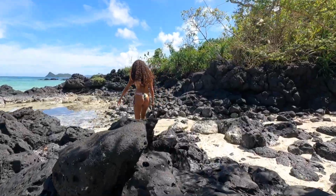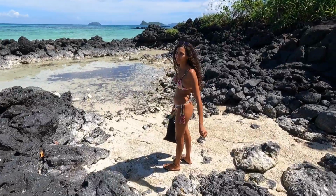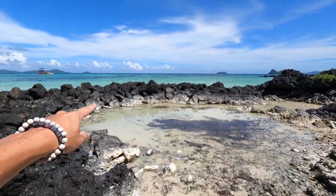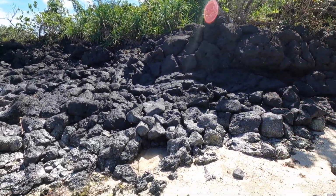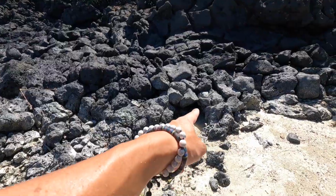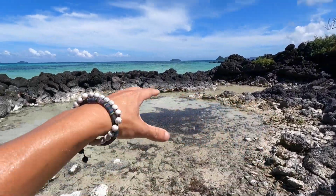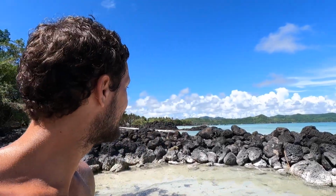You're gonna try and cross to the other one? Yeah, there's a pool. Natural pool. I don't think it is natural though, right? I think they made these rocks. I'm not sure. Looks like water's coming out of here somewhere. Yeah, I guess they tried to make like a little pool area. This is definitely worth the 2-hour ride here so far.